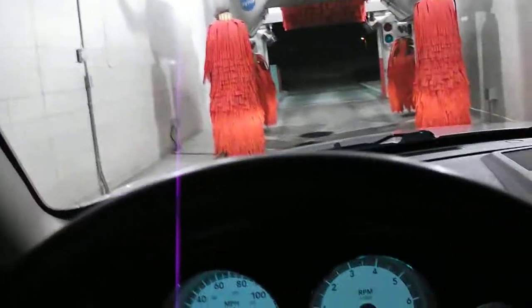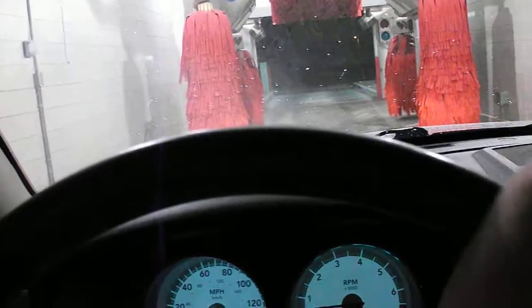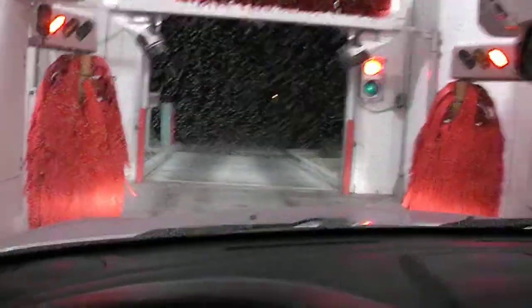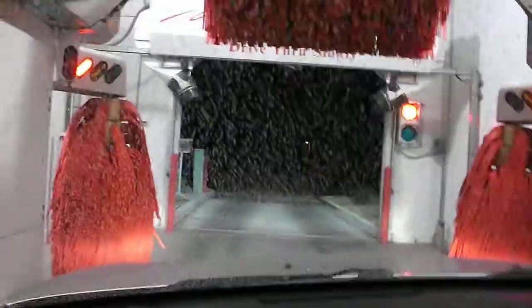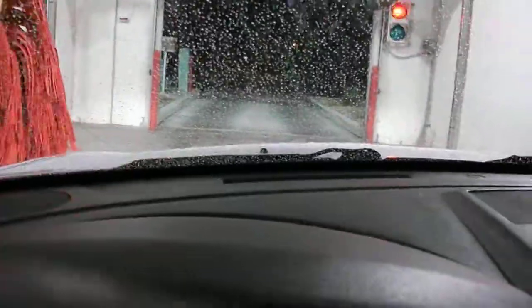So this one has every feature but wheel scrub. This one has the nice undercarriage with the side blasters. Even has the buzzer. Now this one's gonna smell good. This one is the Ryko brand Tri-Foam, and has that bubblegum smell.